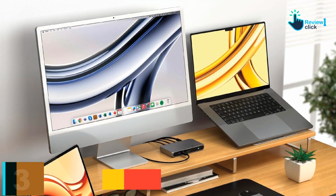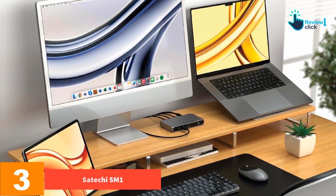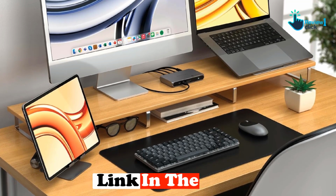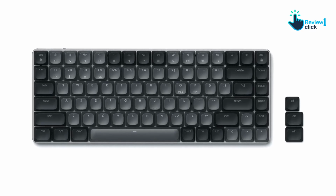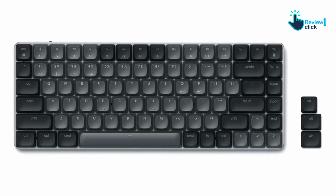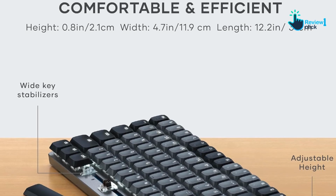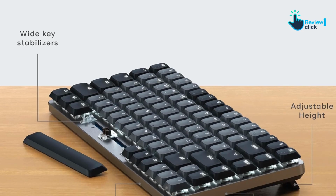At number 3, we have the Satechi SM1. If you're interested in improving the ergonomics of your computer setup but don't have a large enough desk to accommodate the Logitech Wave or similarly sized models, we highly recommend Satechi's SM1. In our tests, which included writing dozens of articles, emails, and notes, the SM1 dropped no keystrokes. Its switches were immediately responsive and compressed with a satisfying click. Those sensitive to noise may want a quieter keyboard, but the SM1 is far from deafening. You'll know what to expect if you remember typing on computer keys in the 1990s.